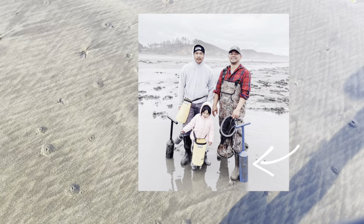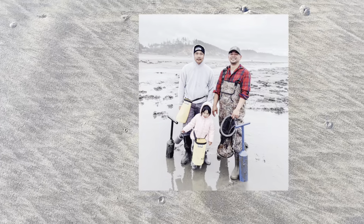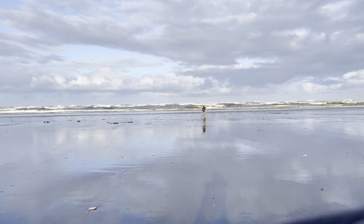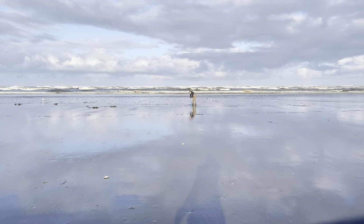All you need is a clam shovel or a clam gun and a container to put your clams in. We like to use these nets so you can rinse the clams and don't come home with so much sand. Most importantly, you need your clam license, and you can purchase everything you need at Ace Hardware in Ocean Shores.